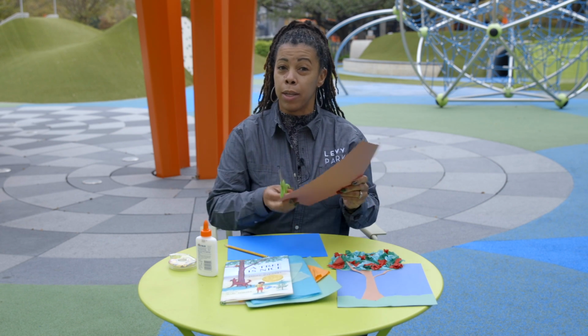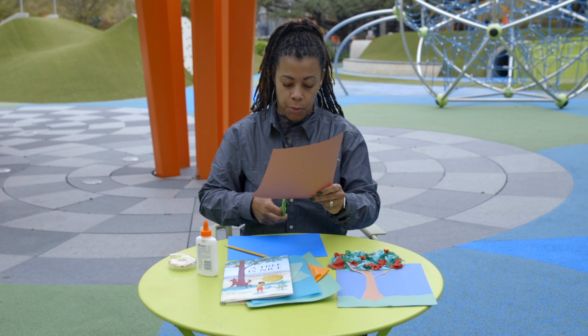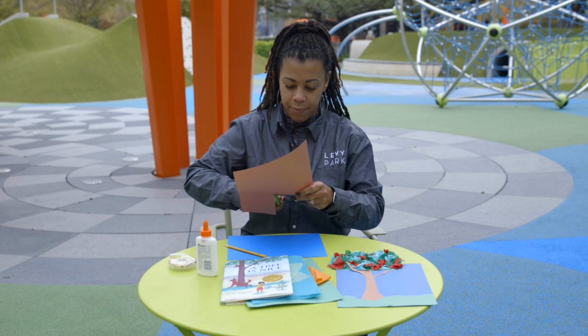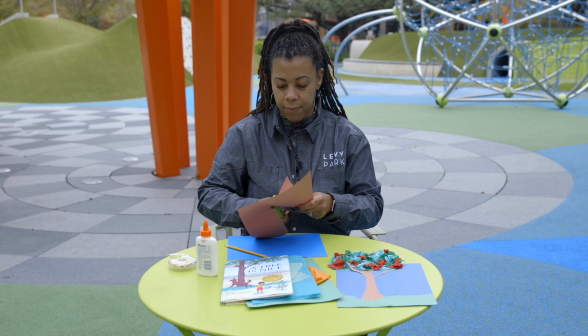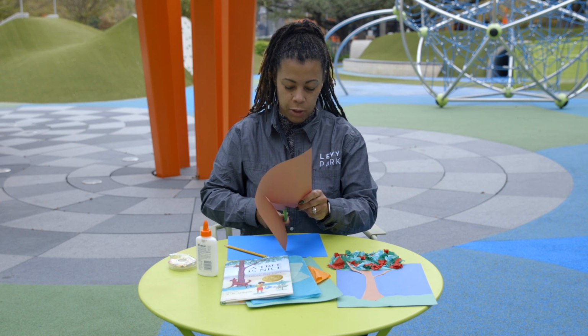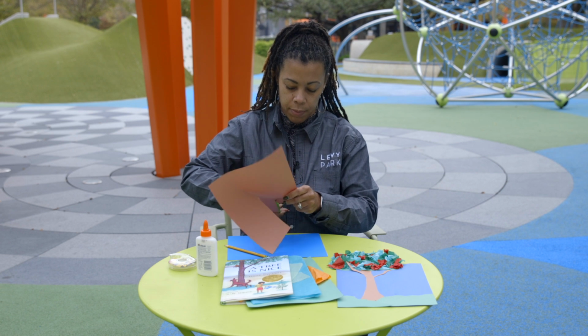And I'm going to just cut the tree trunk out that we're gonna start with. All right, got one side of the tree cut out.